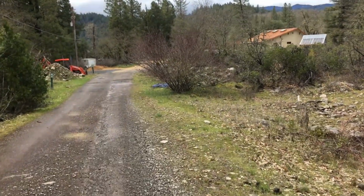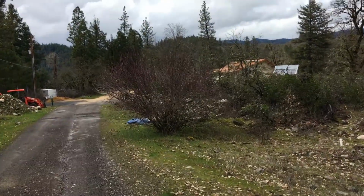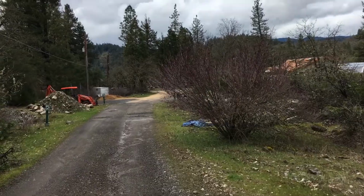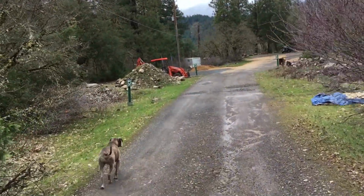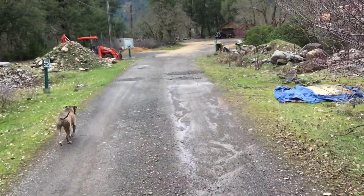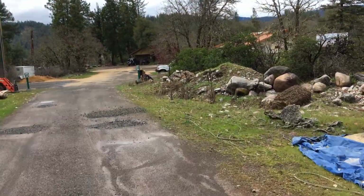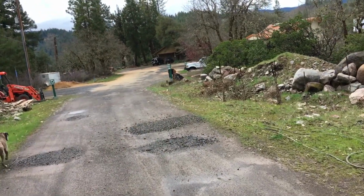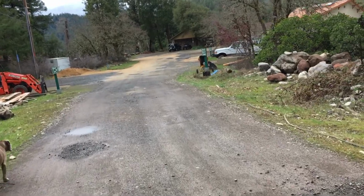Sorry for the bouncing. There you can see the greenhouse and the straw hall roof. There's Kubo, our tractor. Here's the dog butt. Coming back down the driveway. This is already a 20-minute video. Sorry about that.